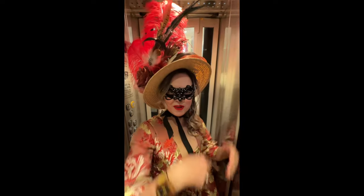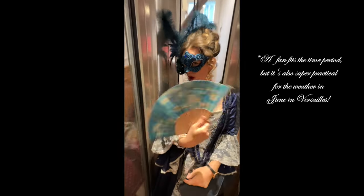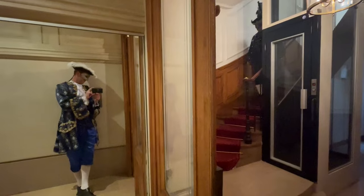Gloria. Hey, so we're all here in this huge elevator with so much space. Look at that. Yes. You can move so much. Go ahead and spread your... Oh, goodness. Yes, room for the van.